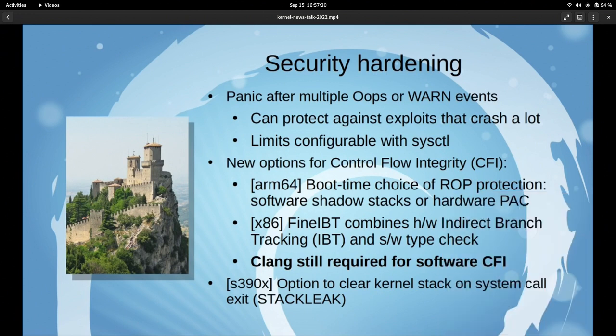On ARM64, there are two mechanisms for mitigating return-oriented programming: software shadow stacks or hardware pointer authentication codes. It's now possible to build a kernel with both of those enabled and have it choose at boot time which to use, based on whether the CPU supports pointer authentication codes. On x86, there's a new mechanism for mitigating jump-oriented programming called FineIBT that combines the hardware feature of indirect branch tracking and a software type check. Unfortunately, both of these software mitigations require use of the clang compiler. This might be a reason to switch to building the kernel with clang rather than GCC on these architectures. But it's always possible that GCC will add support for all these mitigations at some point.